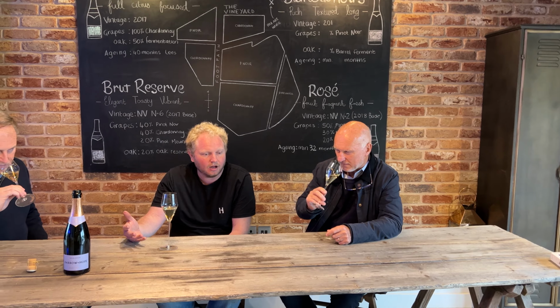This was the one we probably worked on more than anything. Because it is probably the hardest style to really nail. Because you've got that naturally weighty, muscular, meaty character of Pinot. You've got to tame it and produce this elegant style of sparkling wine. Without it oxidising. Without it oxidising. It is more prone to oxidation, Pinot, than Chardonnay, so it's a bit more delicate.